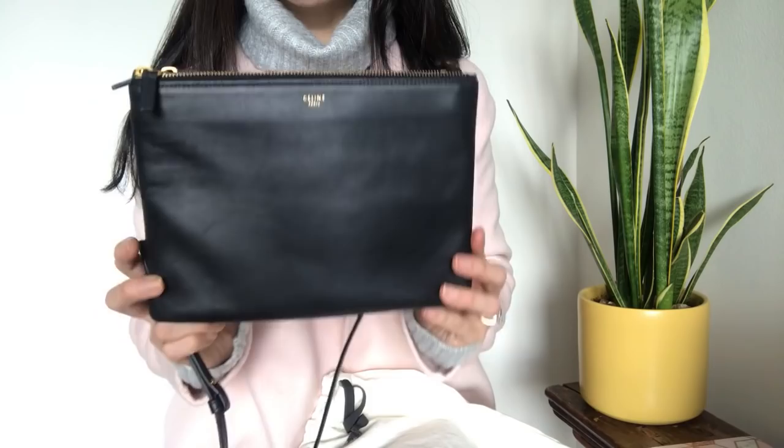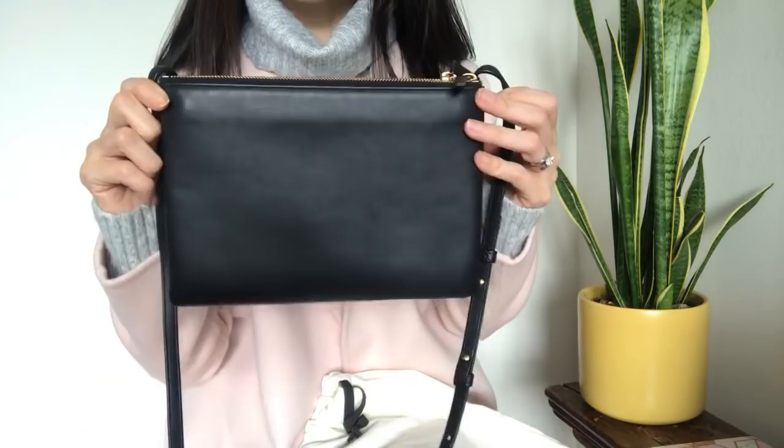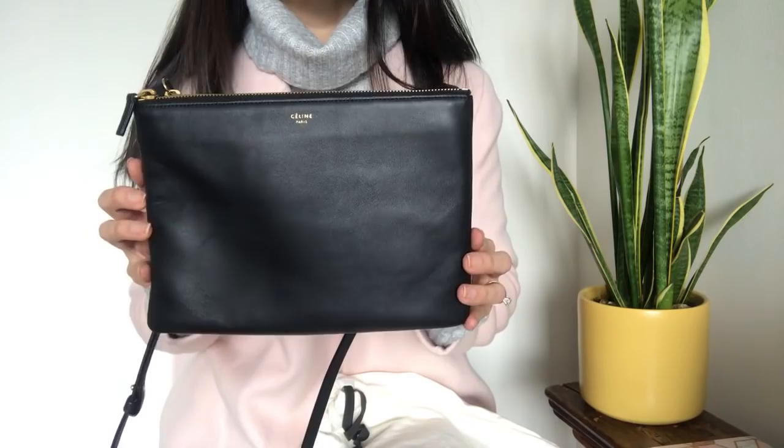Now it does have some branding here. It says Celine Paris on the front. If you don't like that, you can simply turn it around and have an even more understated look and have the logo or the branding be against your body. I think this is a simply beautiful bag, very, very stylish and chic and quite underrated actually. I think Celine in general is quite underrated in the designer world.